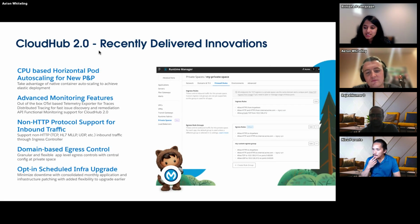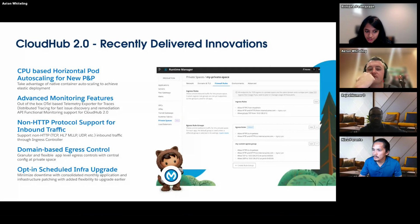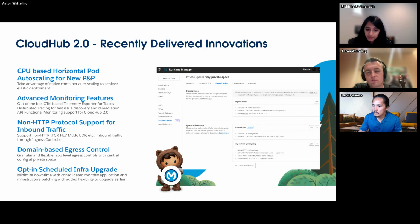Before getting into some of our near-term roadmap items, I want to talk about a quick refresher of recently delivered innovations on CloudHub 2. Essentially, it's a testament to the flexibility, scalability, and performance that can be unlocked from a modern microservice-based architecture. Firstly, like Rajesh also called out, we have launched CPU-based horizontal pod auto-scaling for our CloudHub 2.0 customers. This is specifically available for customers of the new pricing and packaging because that's where it aligns best. It's a usage-based pricing model, and horizontal pod auto-scaling allows you to function in a usage-based model as well. Your applications can dynamically scale up and down to meet surges in demand in a matter of a couple of minutes. It happens completely in the runtime plane within configured limits on a per-application basis.